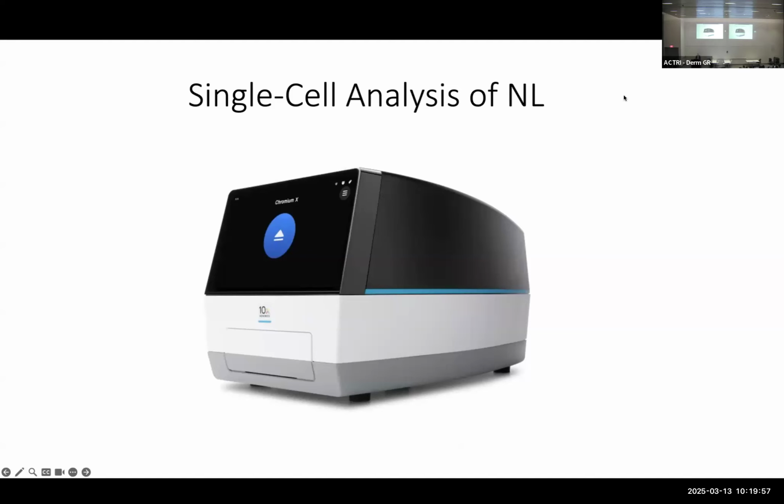This is our single cell sequencer. There's many different platforms. We use the 10x Genomics platform because it provides a much deeper capture of the transcriptome. So we're not interested in sequencing more cells if we're not capturing a large portion of the transcriptome.